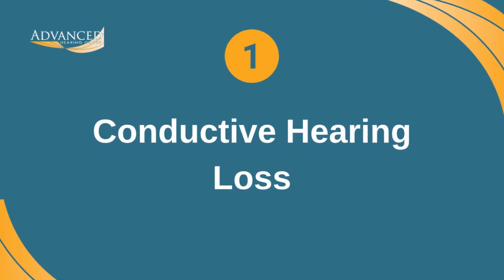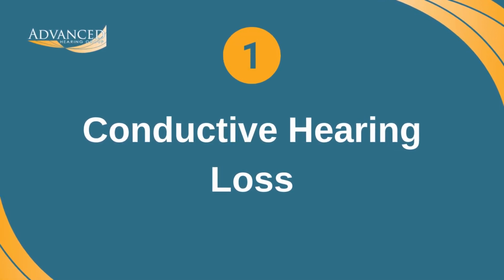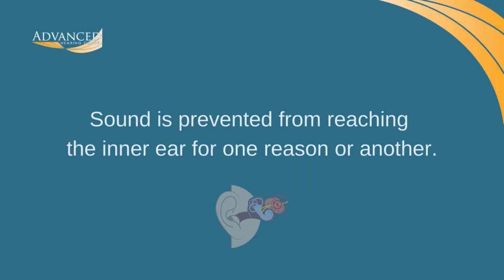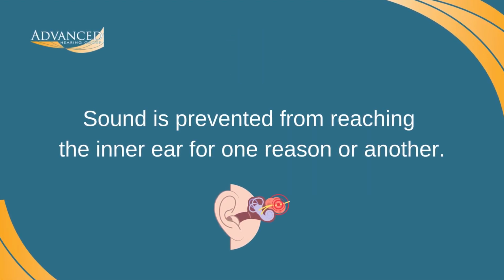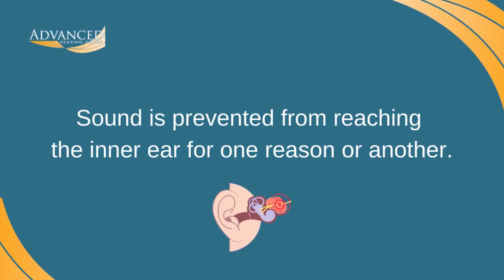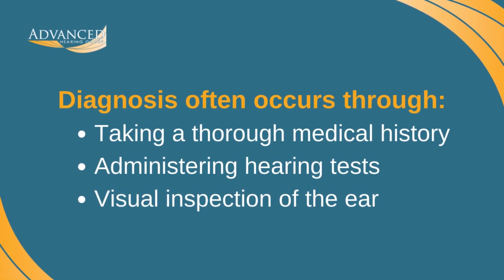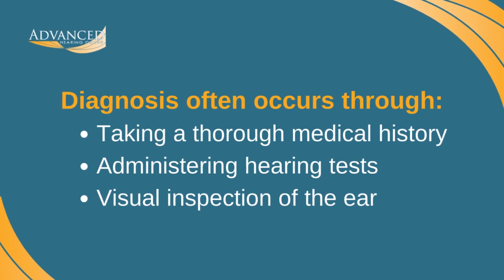Number 1. Conductive hearing loss. With the way our ears are structured, sound first passes through the outer and middle ear to the inner ear, where it's transmitted to the brain for interpretation. Conductive hearing loss occurs when sound is prevented from reaching the inner ear for one reason or another. Diagnosis of conductive hearing loss often occurs through the taking of a thorough medical history, administering various hearing tests, or completing a visual inspection of the outer and middle ear.